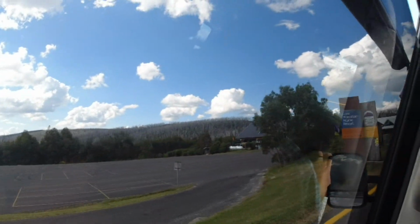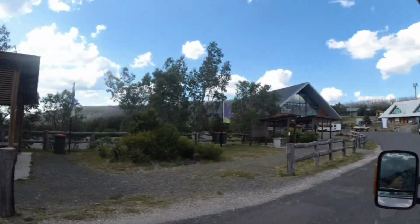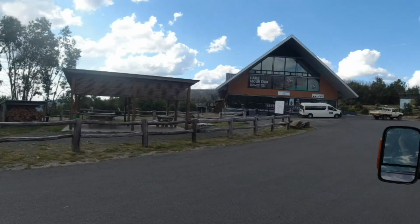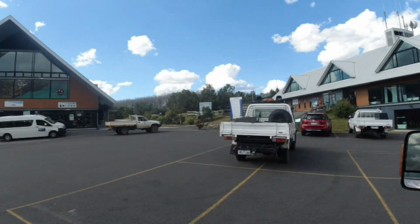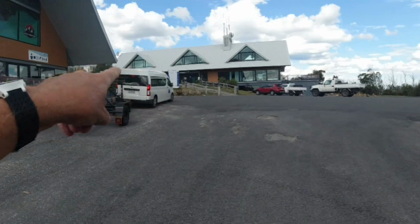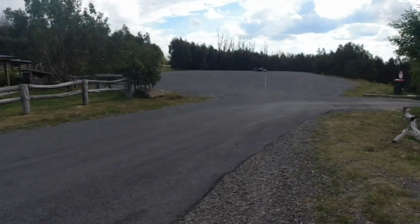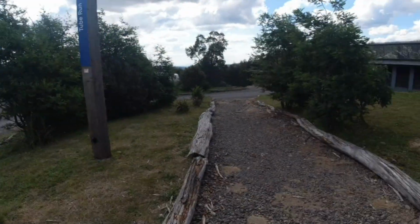Lake Mountain Alpine Resort. That's a push bike. They're actually up at Lake Mountain. There's a bit of a ski resort here. There's actually bike rentals. This is one of those things that bring all the bikes up. You've got your Lake Mountain Alpine Resort over there. Heaps of car parks. I reckon that'd be pretty full during the season. I think it was $57 a car to come up during the season.